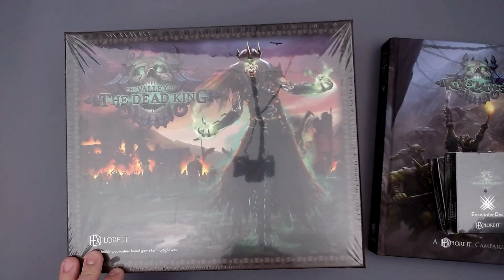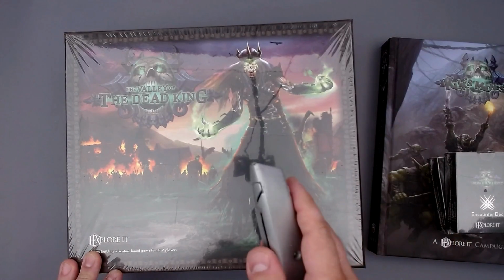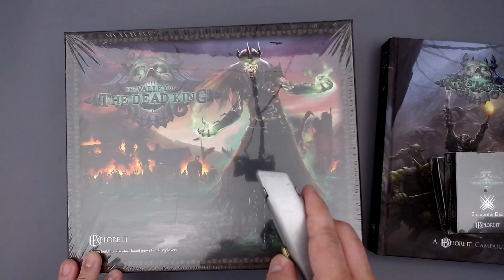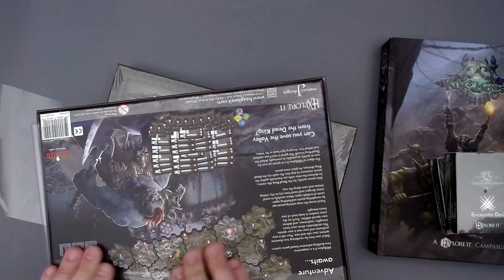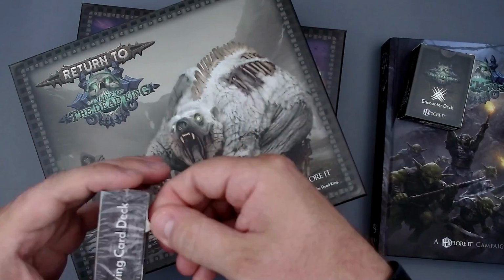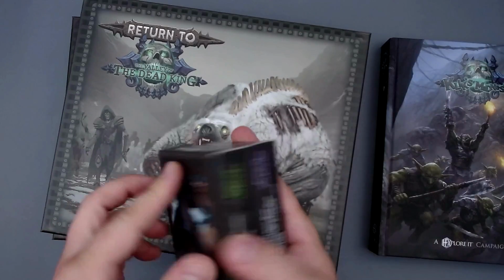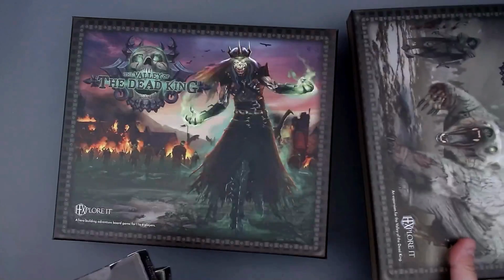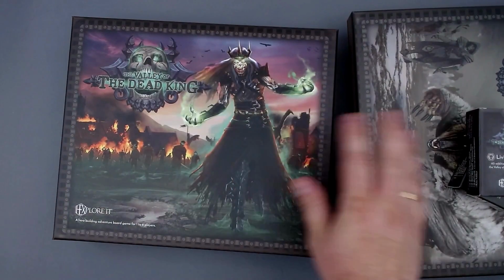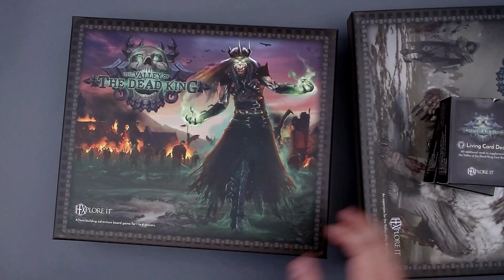Alright, so I have not opened anything yet except the book, but I have not looked into it. So what I will do, I will just open all of these packages and then we can get started with the unboxing. Alright, I did have a bit of trouble opening these here, but now I'm fine. So I suggest we go in that order. We will look at the base game first and then the expansion, and then take a quick look at the campaign book without spoilers and the 2 card decks here.